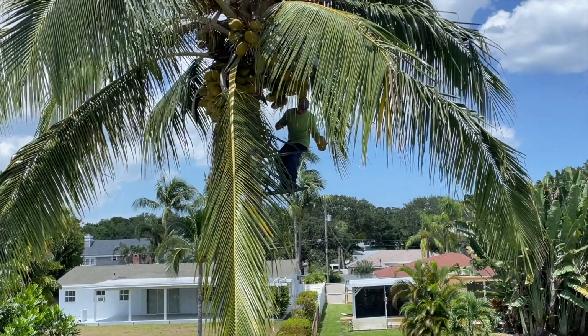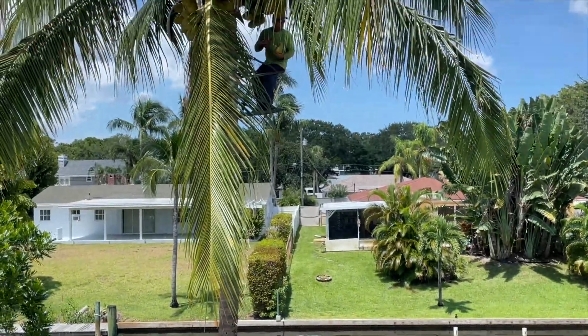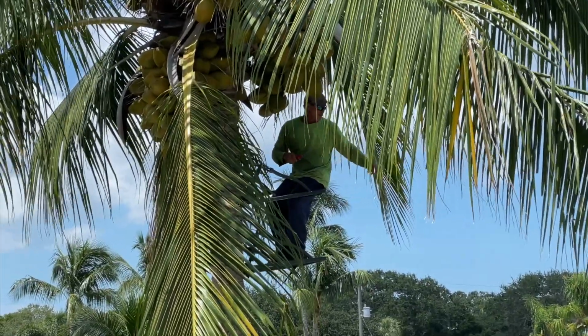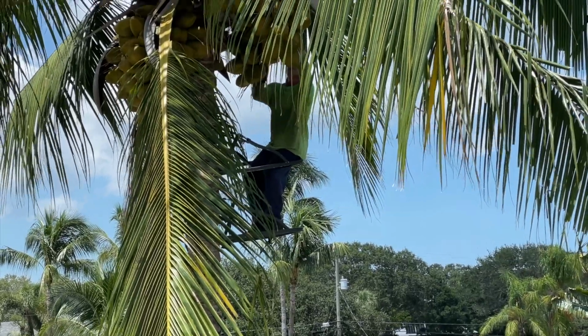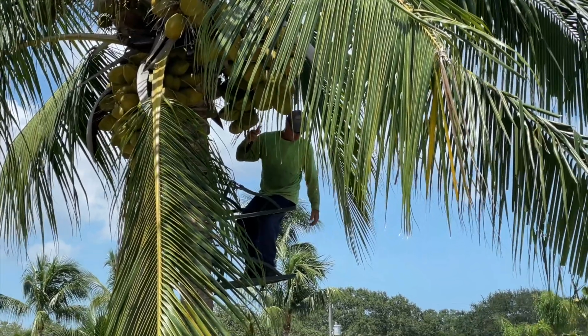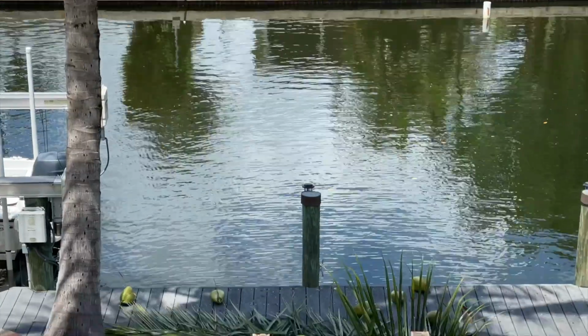I'll put in some clips of the guy cutting down the coconuts and what he did. It's pretty cool. He climbed up there in a climbing stand, like for hunting. And this year in particular, he had to cut down each one almost by hand, and he said there were probably over 100 coconuts on that tree. We let it get pretty bad, but I got so many coconuts out of it.